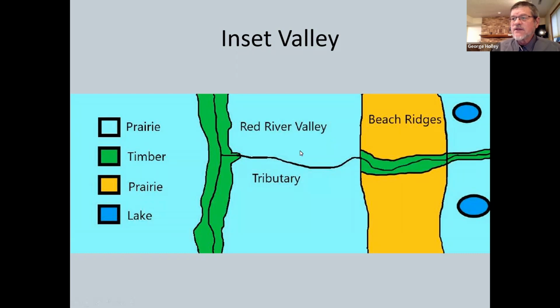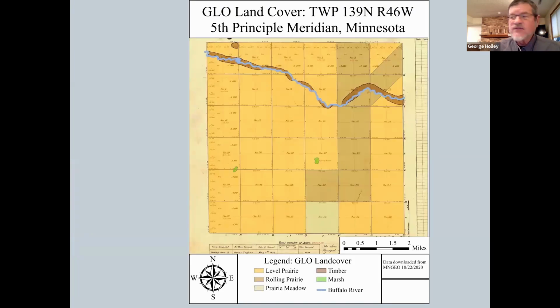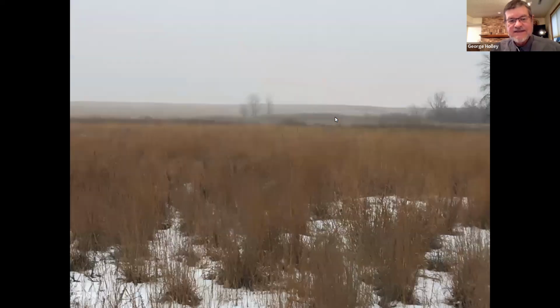If you notice the blue color here, and it's yellow here just to distinguish, but this would have all been prairie except for the Red River channel and for large parts of the beach ridge here. What we have is these beach ridges, or the inset valleys, protected the timber from burning because they're well set into the landscape, and so the fires couldn't easily reach it. So it's essentially an oasis. Here is a reconstruction of the GLO for the area we're working at, and you can see timber along the river, and that's pretty much it. The strand lines are easy to find. The valley itself is flat, and they do stand out when you see them.